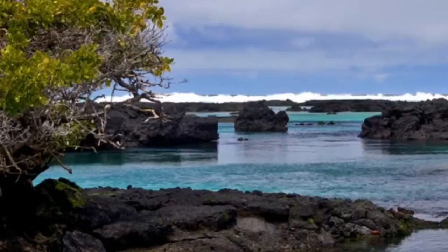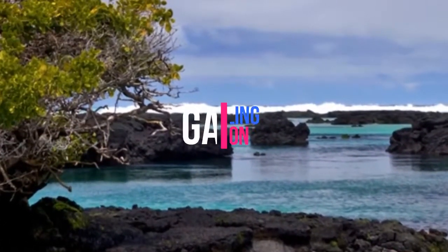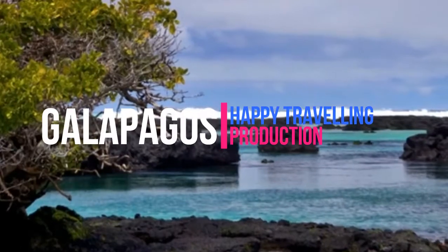Puerto Baquerizo Moreno and Puerto Villamil are both within a short drive of San Cristobal Airport or General Villamil Airport, IBB.